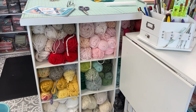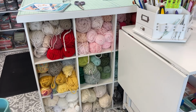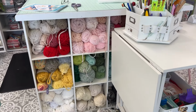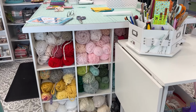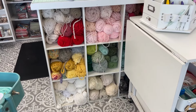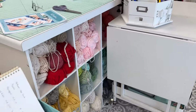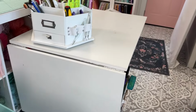But it looks cute. It used to look cute before we got a puppy, and she would tear all the yarn out of there. And now that I've shoved things back in, it's kind of a mess. So maybe once this project is done, we're going to organize the yarn. Maybe we'll donate some, keep what we need, because we have more than we'll ever use in this little cubby.